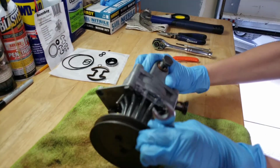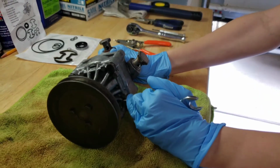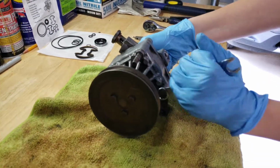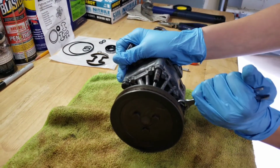Oh my gosh. Sorry for anybody at home that had broken their fingers. Do this. This one's stuck.